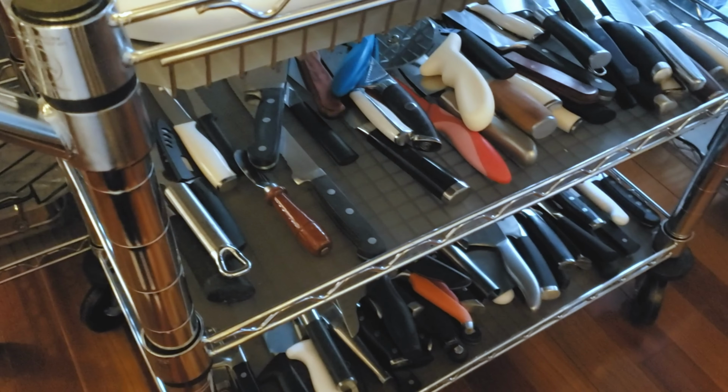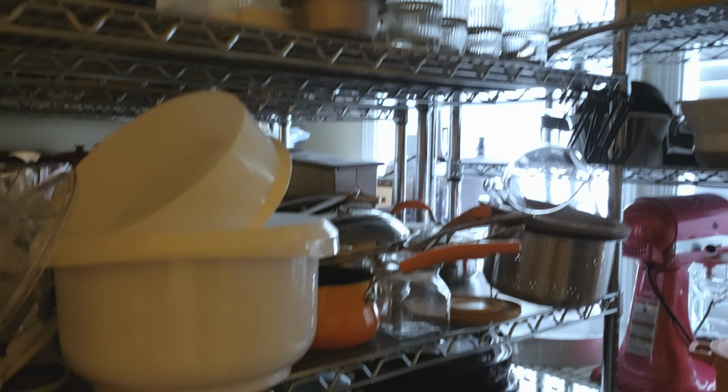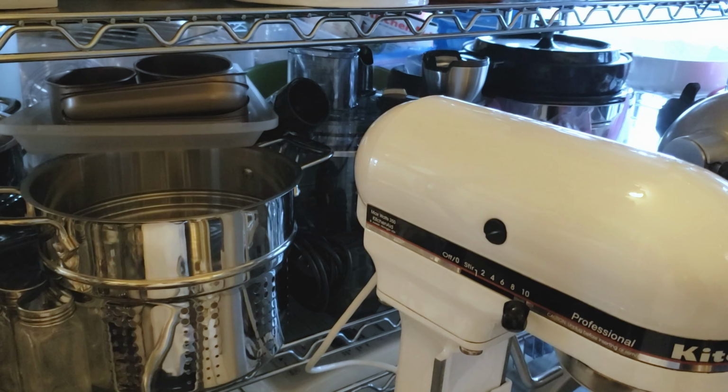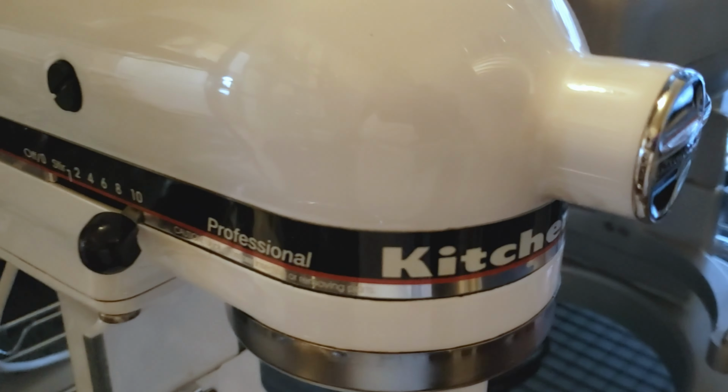Got tons of knives down here. I haven't been able to get them in this knife cabinet. This is the state of pan room 1, guys. And this is pretty awful. So if you want to see something that's really awful, let's go down to pan room 2.